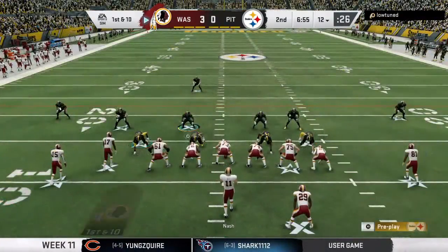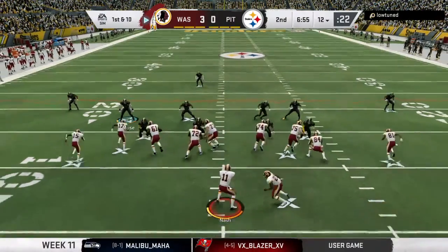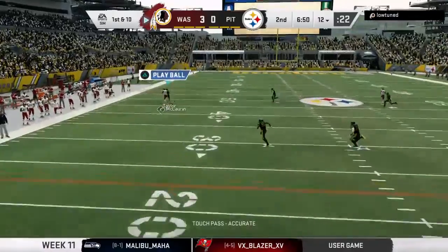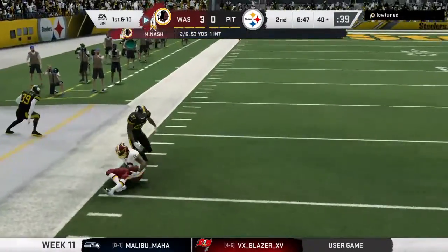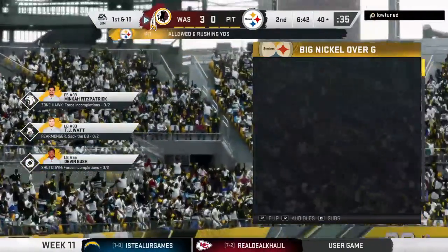Out there ready for this next drive, the Redskins offense. They've shown precious little here offensively thus far as they try again with a first down now. Slings this deep from McLaurin. He's got a man, complete. Big yardage that time for the Redskins.